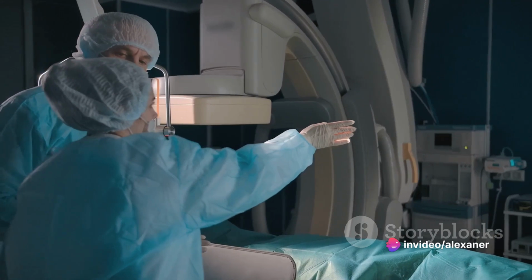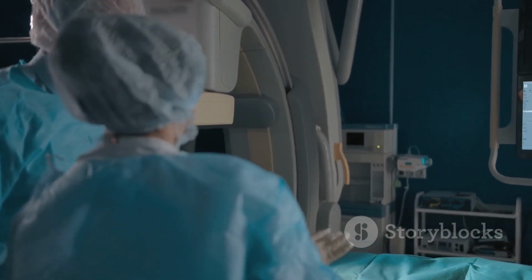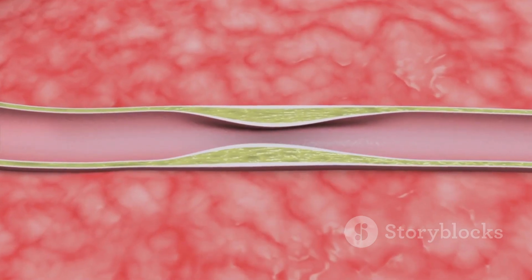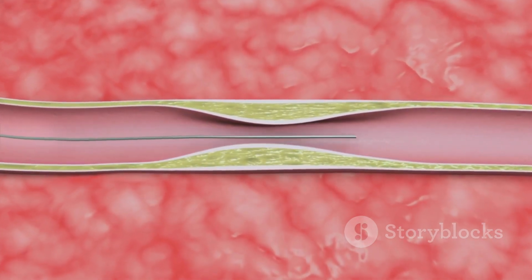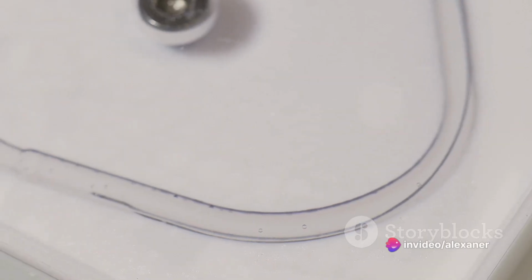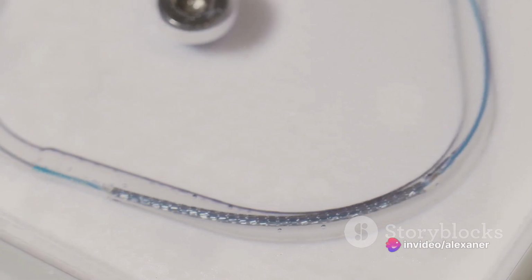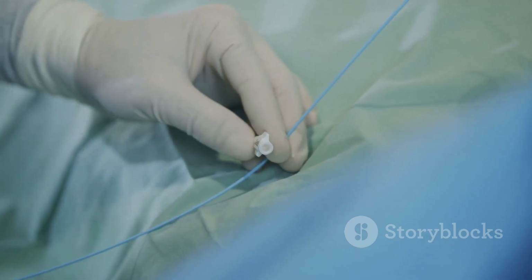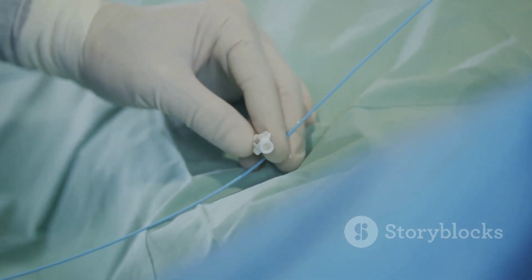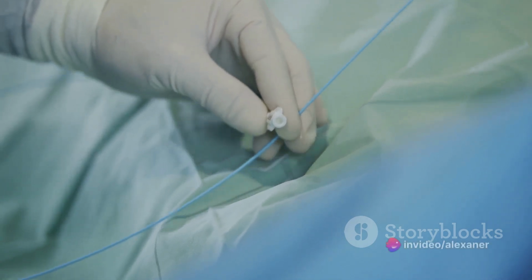It is carefully maneuvered through the body, up towards the brain, under the watchful eye of real-time imaging technology. Once the catheter reaches the clot, a device known as a stent retriever is passed through the catheter. The stent retriever is expanded at the site of the clot, ensnaring it within its mesh-like structure. The clot, once firmly attached to the stent retriever, is gently pulled back through the catheter and out of the body, leaving the blood vessel clear and restoring the blood flow.